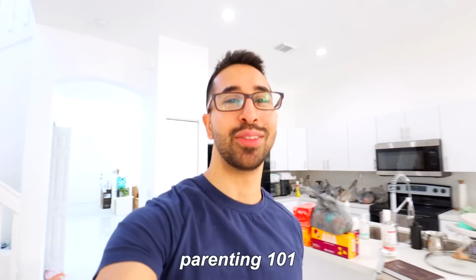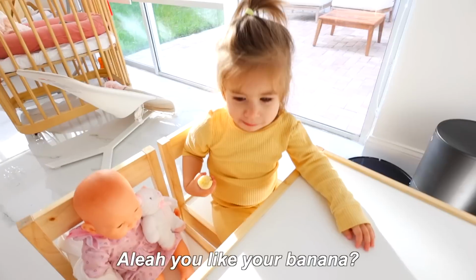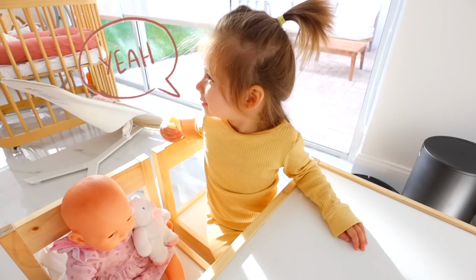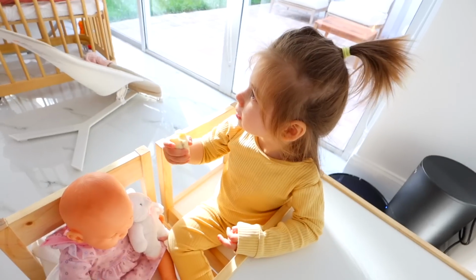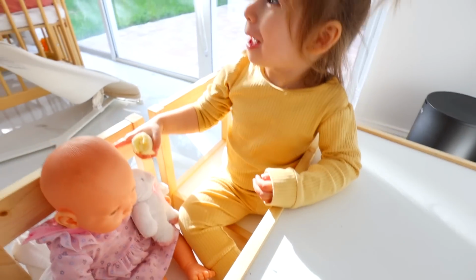This is parenting 101. You gotta stand your ground, because if we're gonna let her eat running around with bananas, it's gonna get all over the walls, all over the couch. That's gonna be our problem. So no table, no banana. Okay. Aliyah, like your banana? Yummy? Yeah. Alright, after a good 15-20 minute baby tantrum, finally got her to sit down.